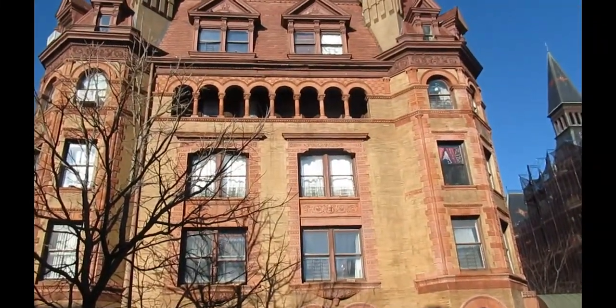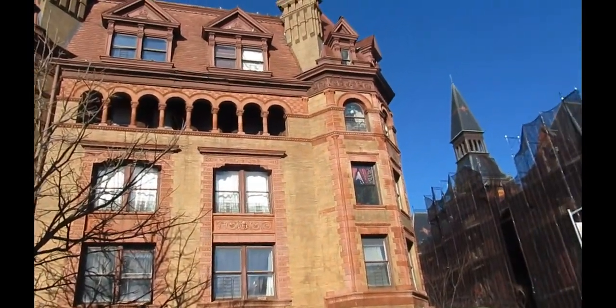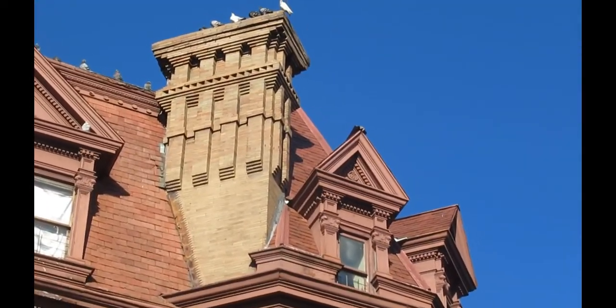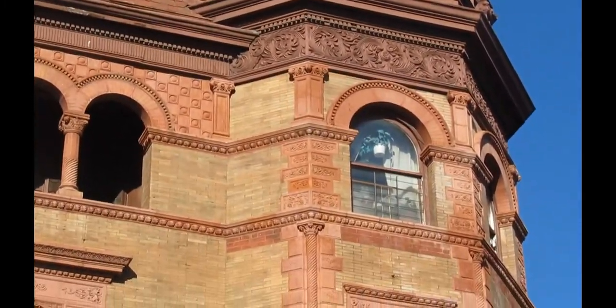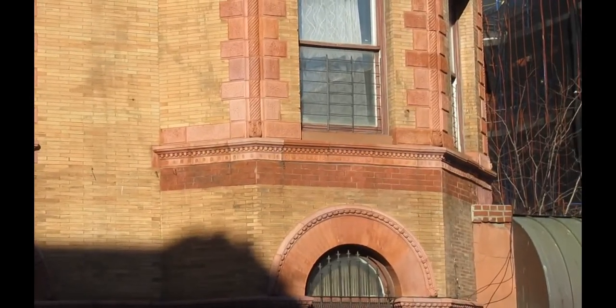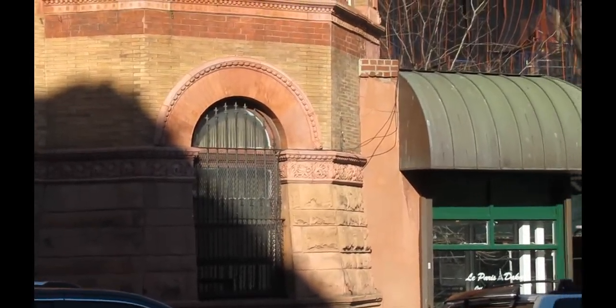Let's take another look with a different camera. Montrose Morris's Alhambra apartment building, 1889 to 1890. We get some of the details right here on the corner of Nostrand and Macon Street.